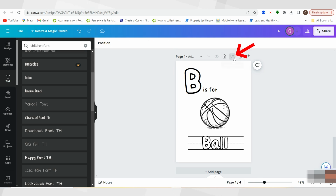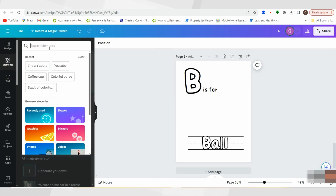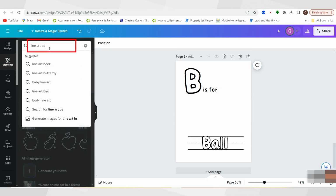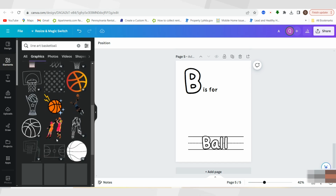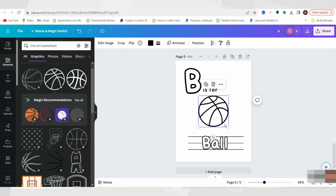And now I'm going to duplicate this and just show you how you could search for inside of here if you don't have the paid version of ChatGPT. So you'll go to elements and you'll type in line art basketball, right? So typically, if you type in line art, you'll get outlines such as this. And these are pretty good for coloring pages. So as you can see, there's a bunch of different ones. So we'll go with this one here.